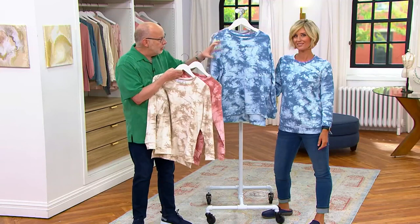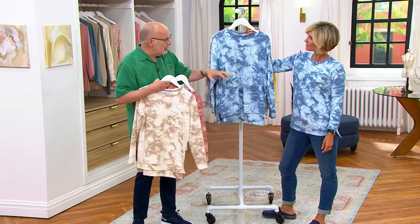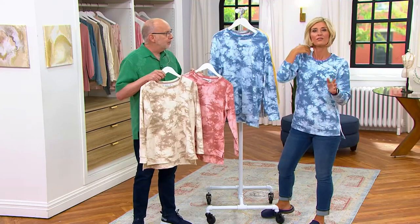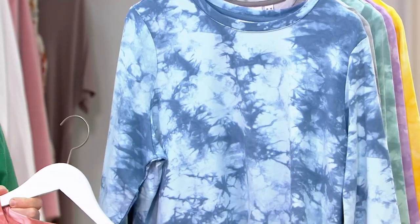It's very boutique-y. A person actually scrunches these up and puts them in the dye and takes them out. They're very unique, which is why it's amazing that it's $41, right? When you think of the literal man and woman hours that go into these, it's amazing.